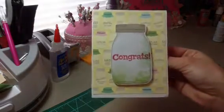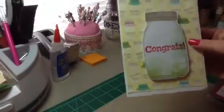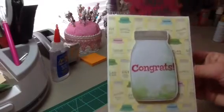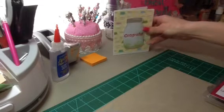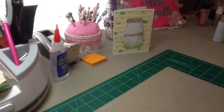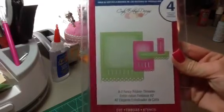It is so cute. It says, congrats. I love this pattern paper in the back with all the mason jars. So cute. And she wrote me a nice note on the inside. And then I got the Spellbinder Nest Abilities A2 Fancy Ribbon Threader Die. This is so cute. I cannot wait to play with this.